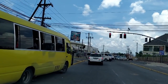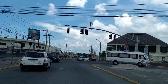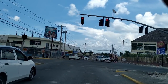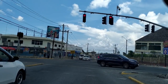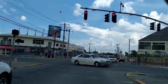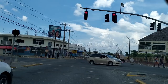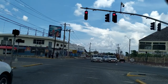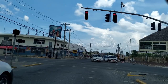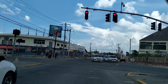Ladies and gentlemen, we are actually in Jamaica. And where are we now, Tony? We're at the intersection of Maxfield and Hagley. Maxfield to our left, Hagley Park Road in front of us. Behind us is Hope Road, and to my right is Eastwood Park Road. So four roads meet right here. Can you believe it?